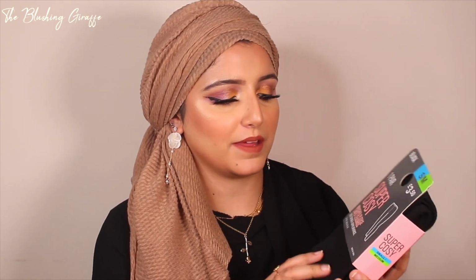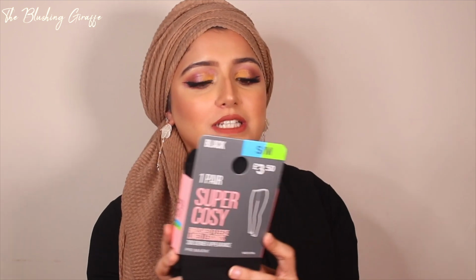Now, obviously, because it is definitely winter time now here in Scotland, I had to pick up another pair of super cozy brushed fleece lined leggings. And this is in the size small to medium, and they're £3.50. I just think these are so great to wear underneath your trousers, especially. My sister has been doing that for years. And I like the fact that these have got a fleecy lining on the inside, so they're not just your typical leggings. And they wash quite well.